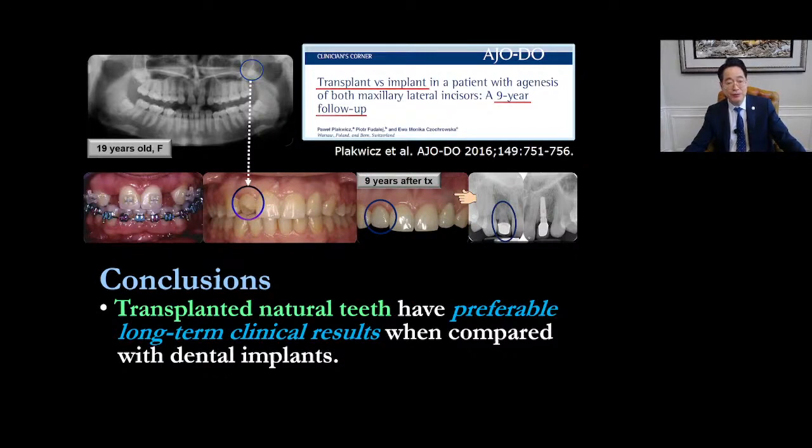This patient is missing two upper laterals, and the upper left third molar was transplanted to the upper right lateral and restored. Clinical photos 9 years after treatment: normal periodontal tissues are present on the transplanted tooth, and a grayish color is visible through soft tissues around the implant site. You can see here.